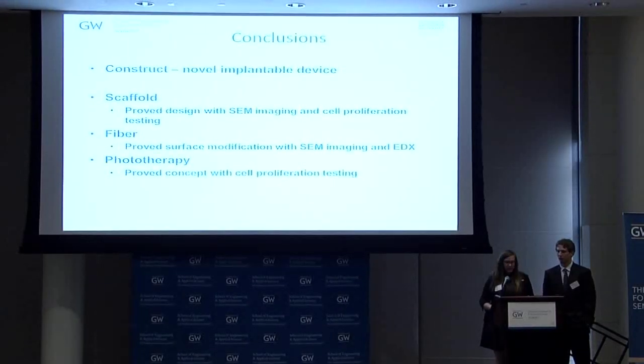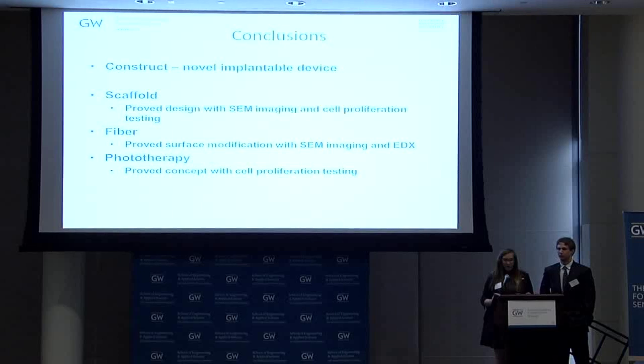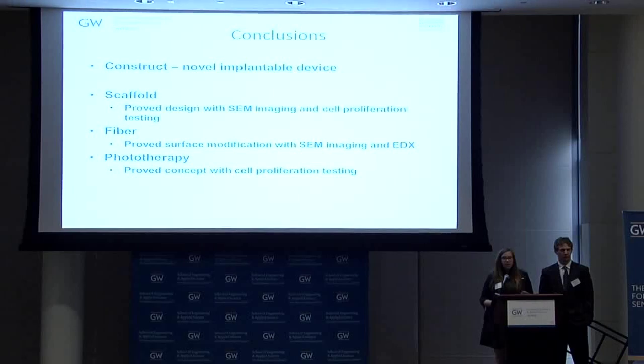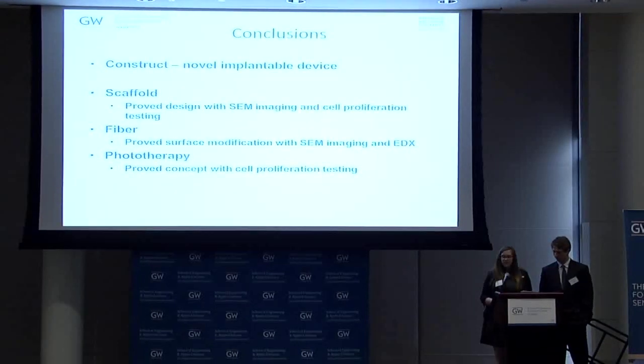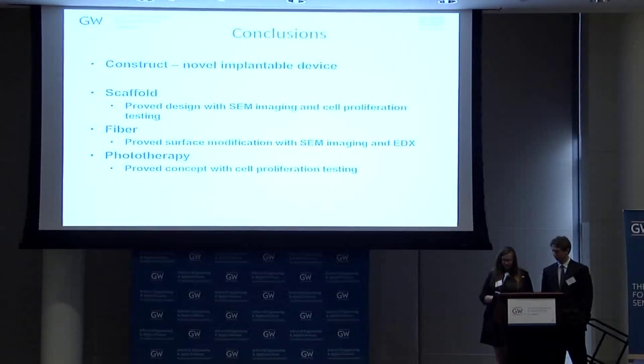In summary, we were able to prove the concept of an engineered construct for a novel implantable device. We proved the scaffold using our SEM imaging and the cell proliferation testing, and we were able to prove that we could modify the surface of a fiber. We also showed that with just one 5.5 second irradiation time, we were able to get increased cell growth.